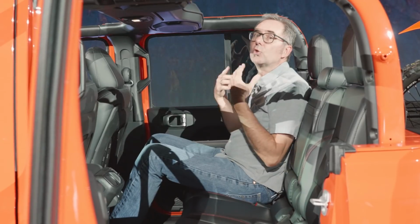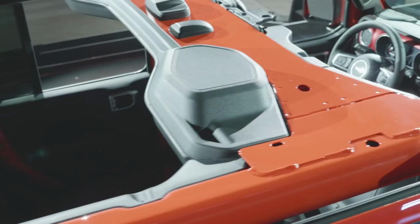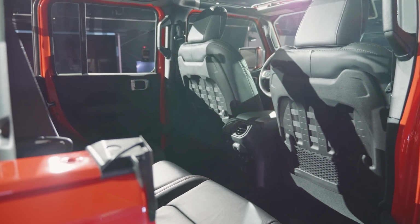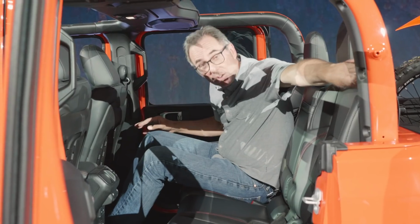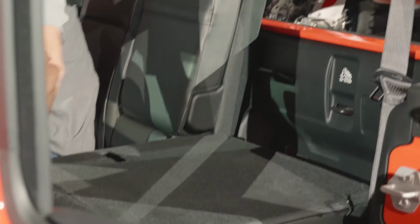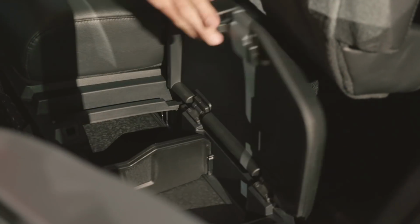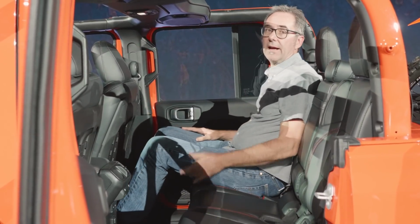Sitting in the back, you'd swear you were in a Wrangler Unlimited. I mean, everything forward looks the same. But these seats are in the same position relative to the front seats of a Wrangler Unlimited as well, so there's as much room as there is in that vehicle. But they do fold in interesting ways. You've got a nice flat load surface here, or you can fold the bottom up and access a storage compartment. Pretty clever.